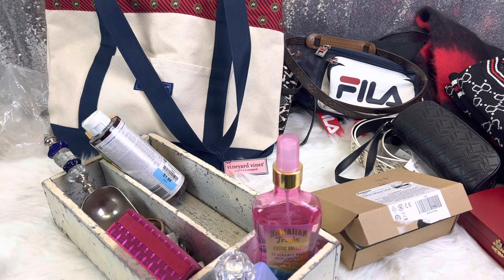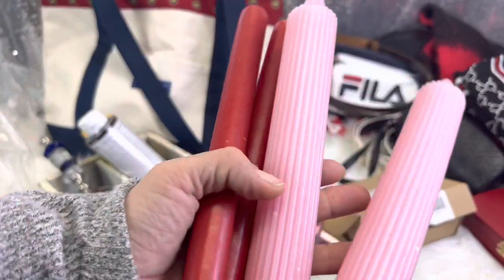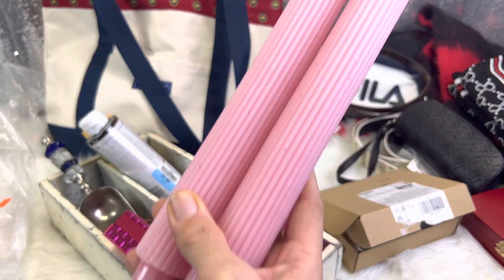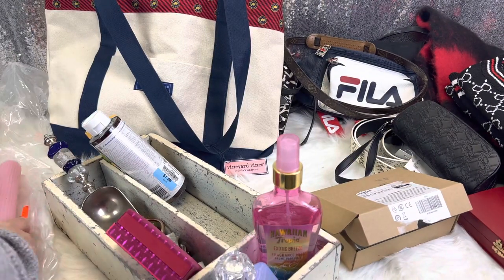I love, my first and foremost favorite, are my acrylic Lucite candles with the flecks in it. I have some from my grandmother that had red, gold, and silver, and then I have a bunch of gold ones that I picked up. So anyways, they're these pillar candles and then just these red ones. I really like these pink ones though. So I paid $1 for those.